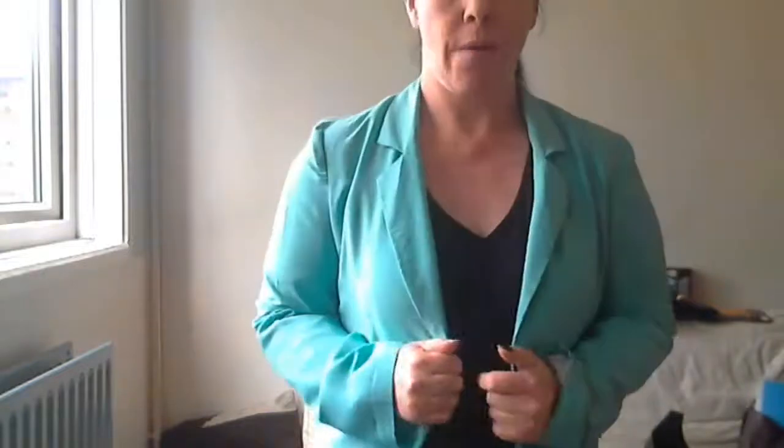And number six, what was my favourite clothing item to wear in June? And it was this turquoise jacket here. I have had this now literally for years, and I think I originally found it in a charity shop. I have no idea how much I paid for it, but I just love the colour, and it's still as vibrant as it was when I first bought it, whenever that was.